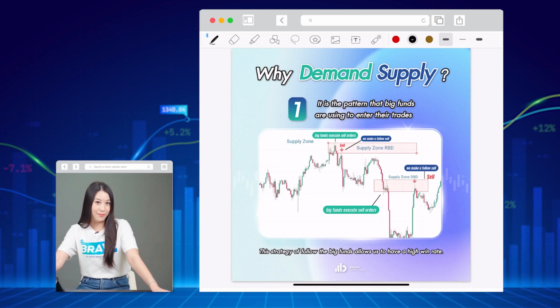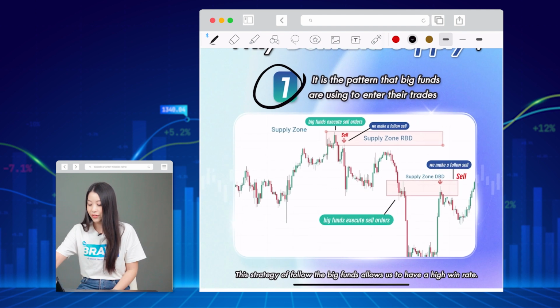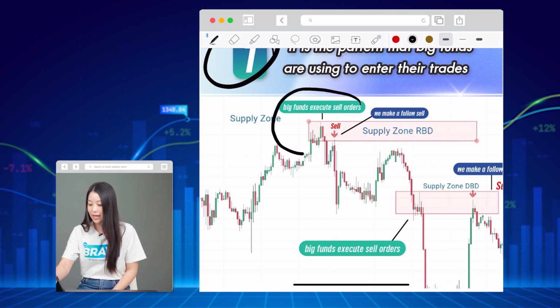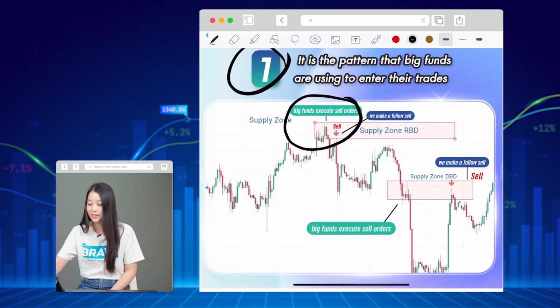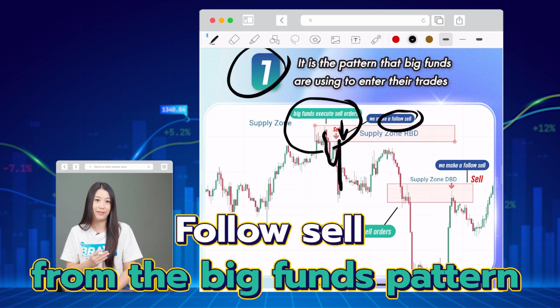So next, why demand and supply? The first reason is that it is the pattern that the big funds are using for entering their trades. If you can see here, if the big funds execute their selling orders, you will have these patterns. In the next episode, I'll show you how to identify them. This is just the basics. If we see the price pattern where the big funds are taking action at this price range, we will wait for the price to come back and then make a sell order there, which is following the sell from the big funds pattern.